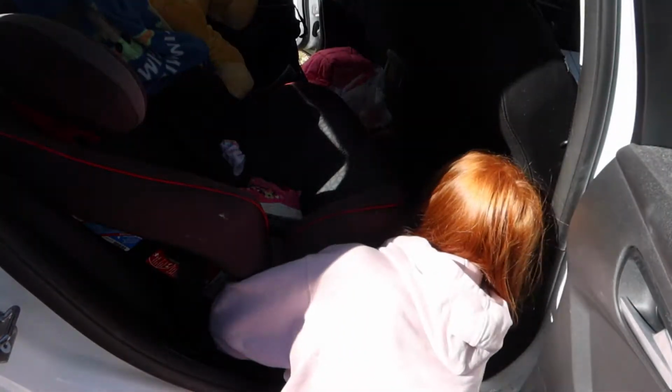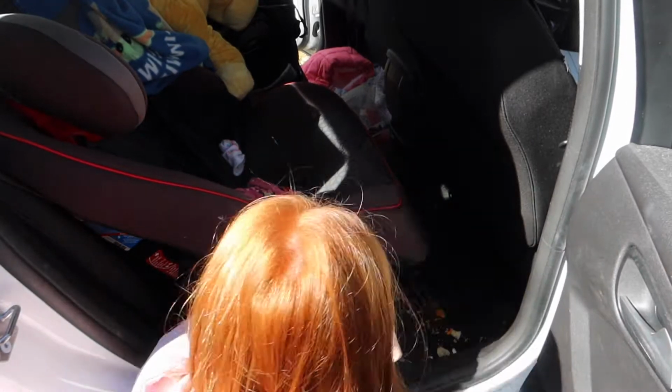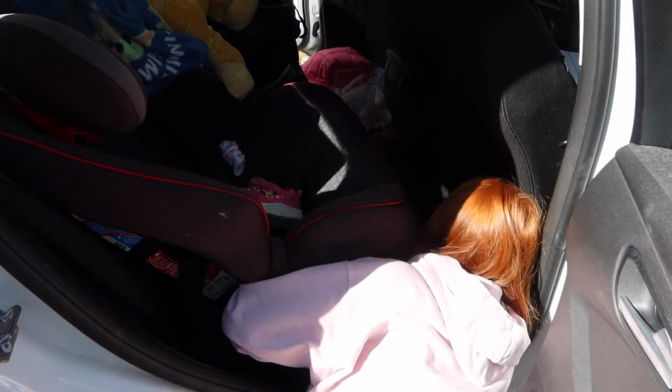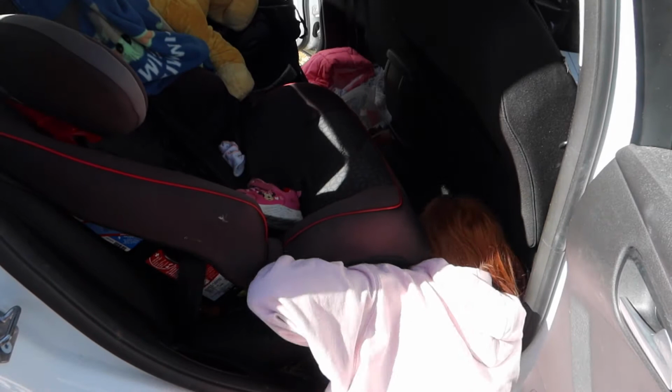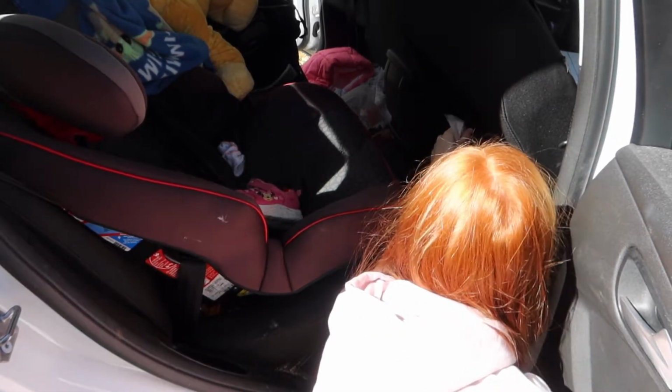The amount of snacks and food and trash in our car was horribly embarrassing. I think I filled like a 30-gallon bag. I don't even know. It was a giant trash bag nearly as tall as I was, and I filled it with trash. Yeah, I know as a mom, it's really hard to keep the car clean.